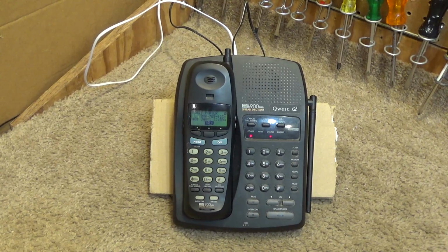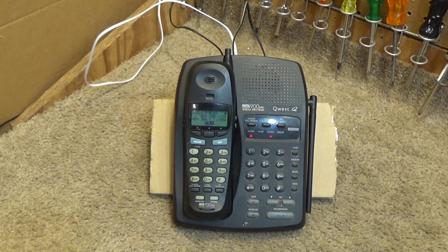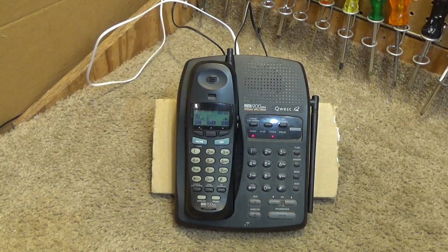000789123. Okay, so it only reads the number, not the name. But that's not bad. It sounded pretty clear. The number was very understandable.